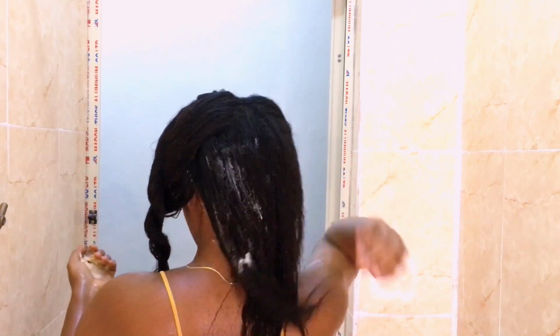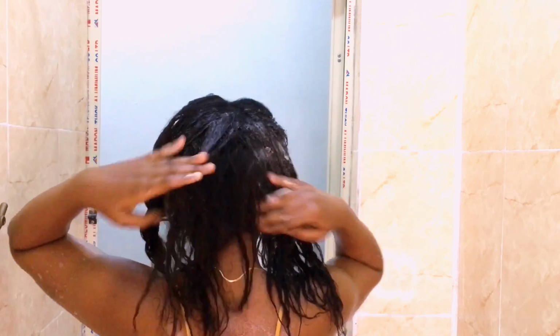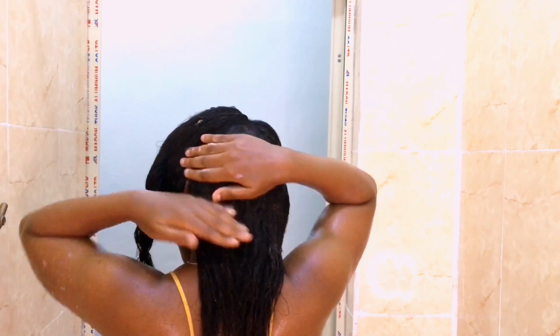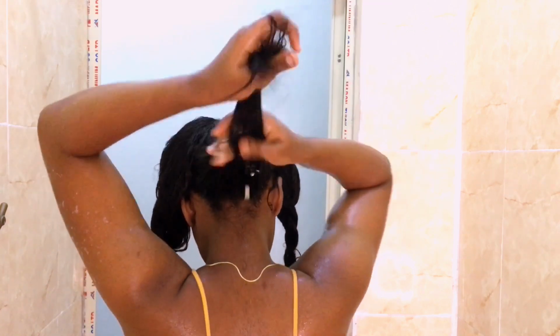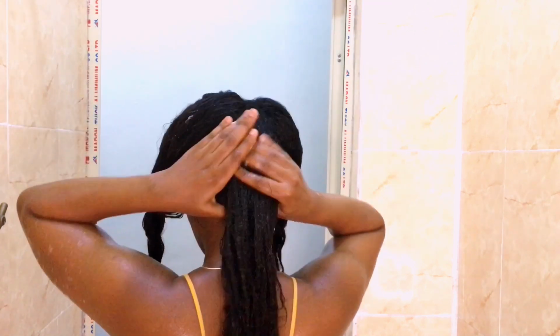So I sectioned my hair into 3 parts and I applied the hair mayonnaise into my hair and massaged it in properly. You can see later on that I went back to apply more at the back of my hair because I felt I didn't apply enough, and I was also rushing when I was washing my hair because I was very cold. So I applied this and I left it on for 30 minutes before I washed it out.